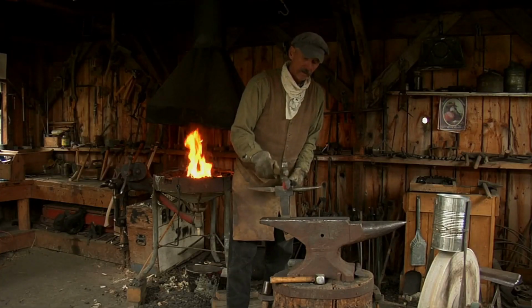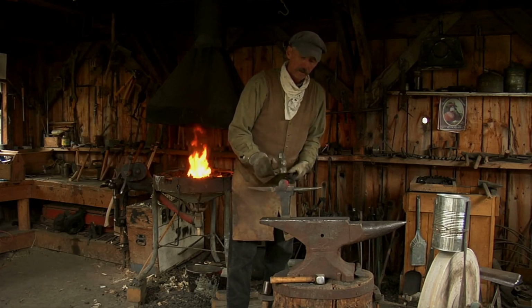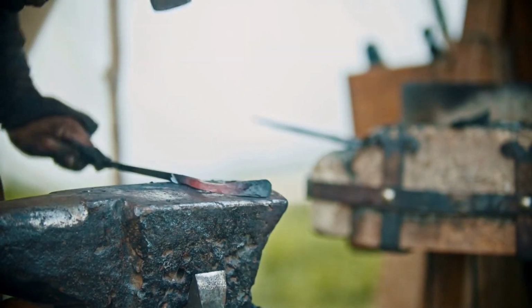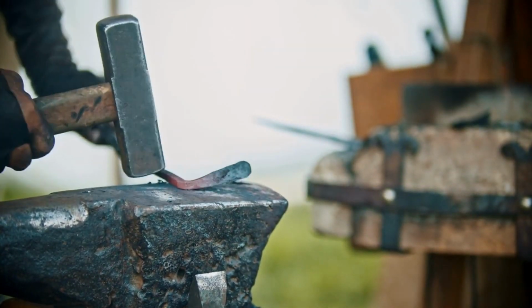Pro tip. Some movers will let you know through Facebook groups and Craigslist to come for their iron scrap. Do a little morning research for free pickups.